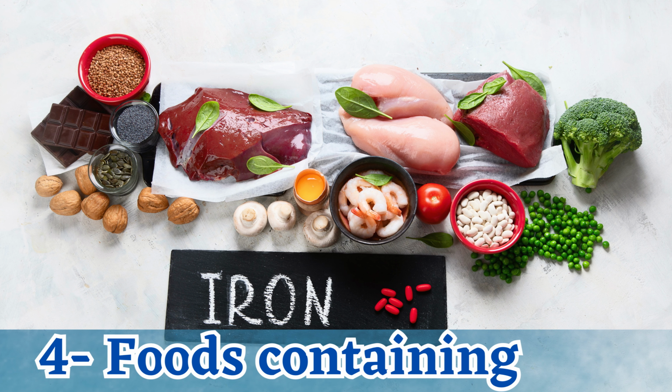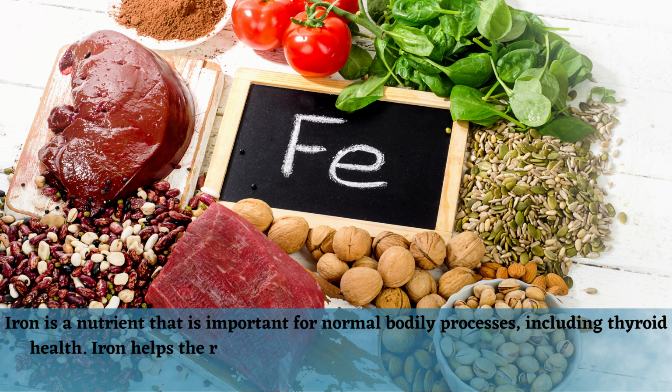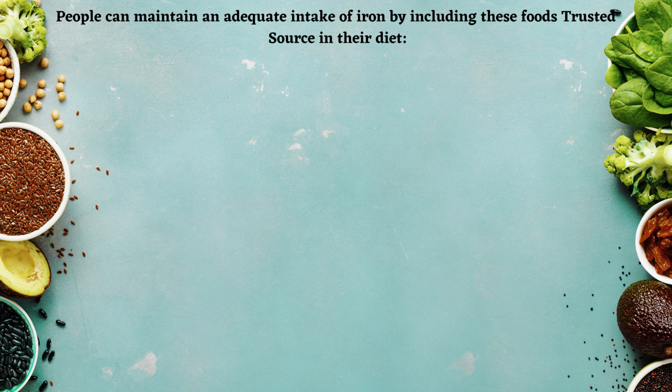Number 4. Foods containing iron. Iron is a nutrient that is important for normal bodily processes, including thyroid health. Iron helps the red blood cells carry oxygen to other cells in the body. Researchers have linked low levels of iron to hyperthyroidism. People can maintain an adequate intake of iron by including these foods in their diet.